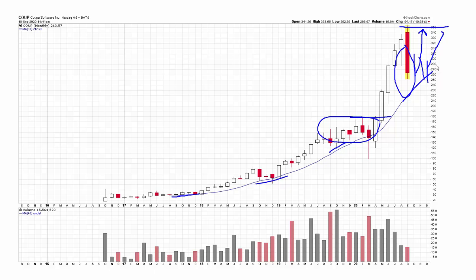So the risk reward is not as good. The easy money has been made. Got to be a little bit more careful.